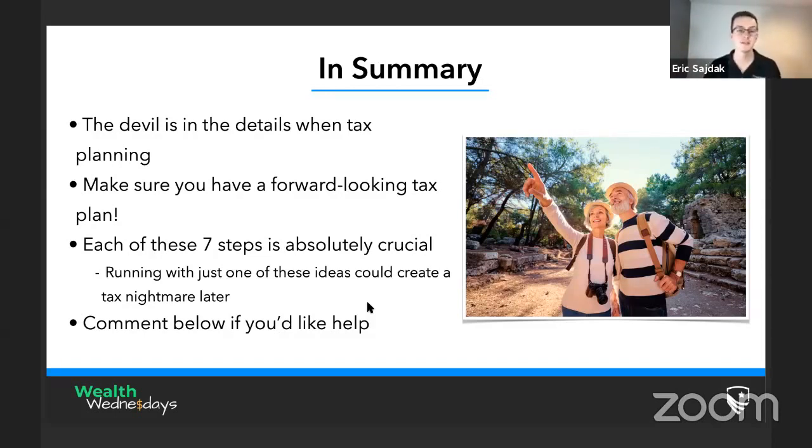And so each of these 7 steps is absolutely critical to analyze. Don't just run with one of these ideas, because it can create a tax nightmare. Okay, if you just take one simple idea and maybe your takeaway was, okay, I need to maximize Social Security, and you forget the other steps, well, those RMDs might put you into a tax nightmare later into retirement, as we showed. Okay, if you're just looking at which accounts am I going to withdraw from, but you leave Social Security out of that, well, you're going to miss out on that huge tax savings. So each of these 7 steps has to be done and done accurately.